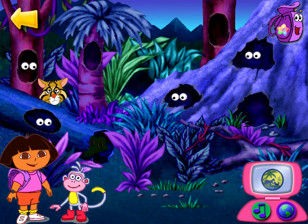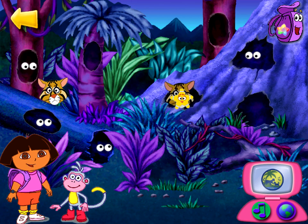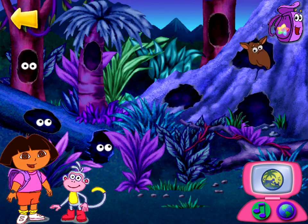Ocelot. Emerald tree boa. Almost matched that time. Give it another try. Tapir. Ocelot. Almost matched that time. Give it another try. Ocelot. I bet they're glad to be together again. Tapir. Emerald tree boa. Almost matched that time. Give it another try. Tapir. I bet they're glad to be together again.